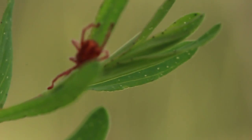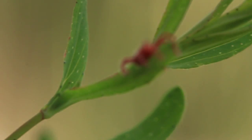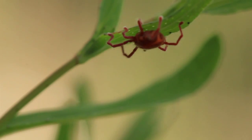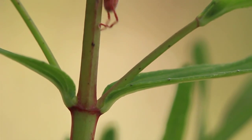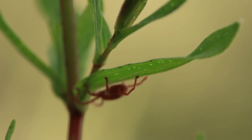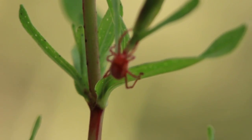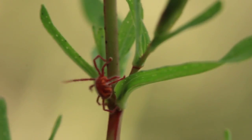The mites are sometimes mistaken for spiders because of their habit of spinning loose silk webbing. Now, what's interesting about the spider mite is that they're bright red, and you'd think that during the day, being this colour, you'd stand out considerably. Now, that is true, but a lot of insects with bright colours usually come with the warning that they don't taste very good, and this is indicated with the red spider mite.